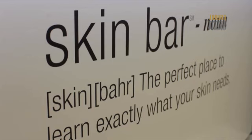Dermalogica makes skincare easy and affordable. We are here at Dermalogica's very first concept store in Johannesburg, where skincare meets glamour for that typical Joburger on the run.